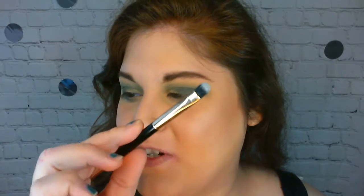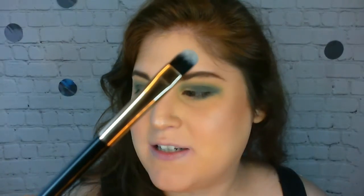I'm going to use this Profusion brush. It's a double-sided brush, and I'm going to take this almost flat shader brush, and I like using this for precisely applying the shimmers. It's just the technique that I've been doing lately, instead of using my finger and getting it all on the top of my crease and all sorts of other places where it doesn't belong. And then I'm actually going to wet the brush and dip into the shimmer shade.